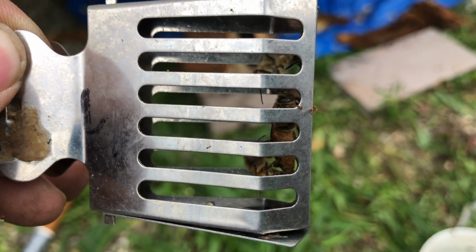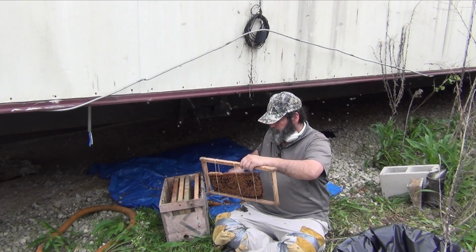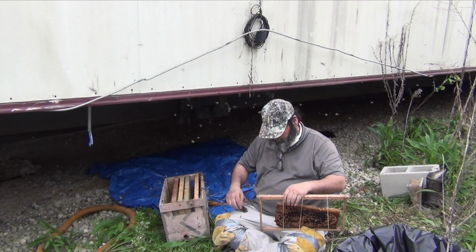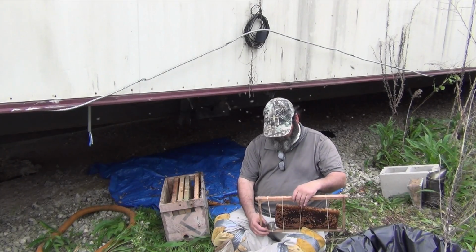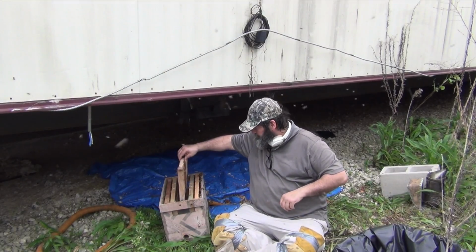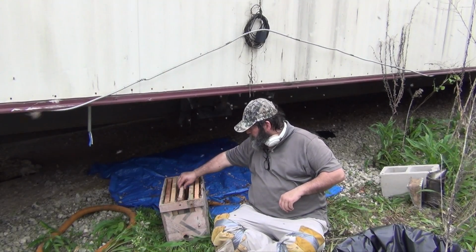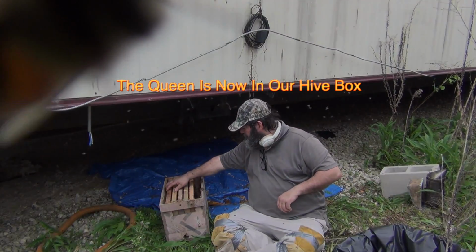Typical Italian-looking queen. This little tool that the queen is in is called a queen catcher. The other bees can get inside of this thing to tend to her, so don't feel so bad for her. It's just a little insurance in case the bees decide to swarm at the new spot. They have to come back because the queen's caged. And I'll release her in about 3 to 4 days on average.